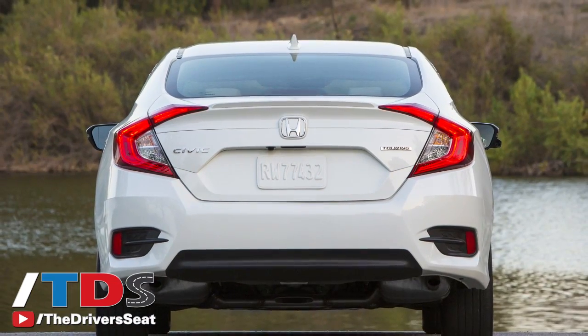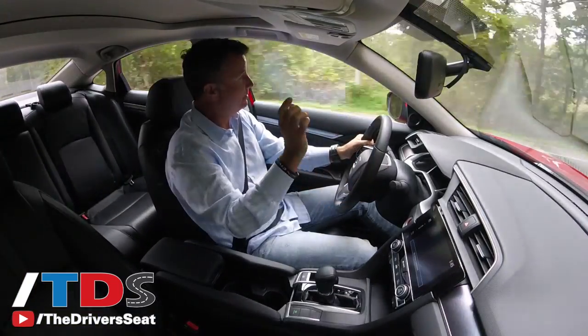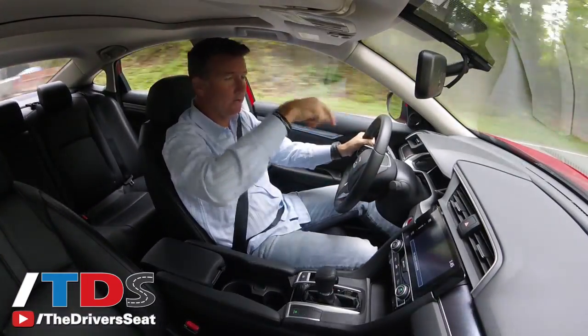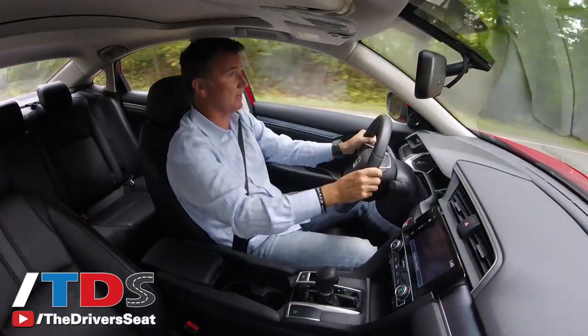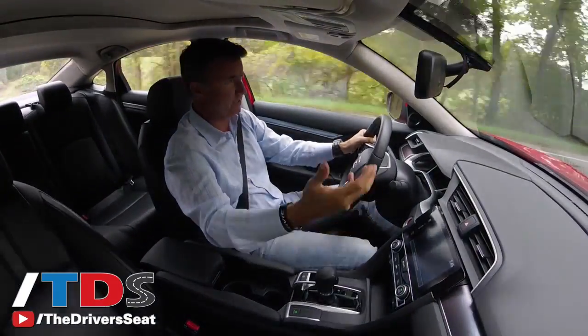And guess what? This car looked, at least visually, it may be off by some centimeters here and there, but visually it looked very similar, which is not something you would say about the more tiptoed previous generation Civic and current generation Corolla, which people keep buying for reasons I can't explain.